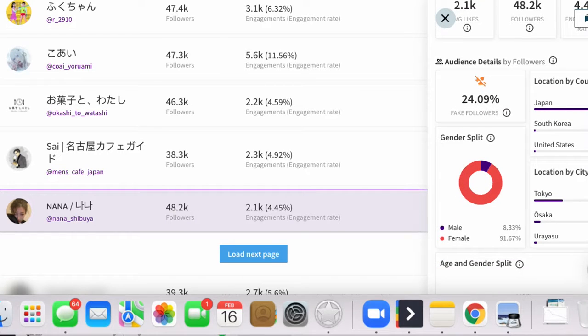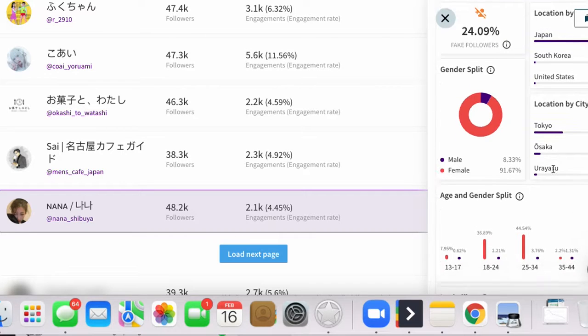So you can see location by country. It's Japan, 91%, perfect, just what we're looking for. The gender split, 8% male, 92% female, perfect, right in line with what we're looking for. And then the location by city. So we have Tokyo as the major percentage, 35%, which is pretty good, and then Osaka. So we're getting a good concentration of where we want to be, Tokyo, but then also probably some other major cities in Japan. We can dive into that a little bit more.